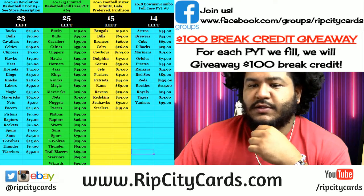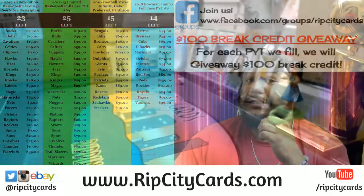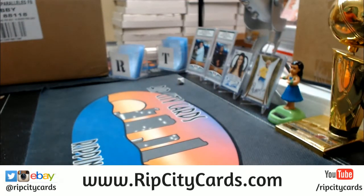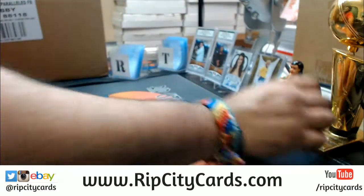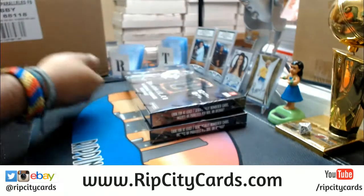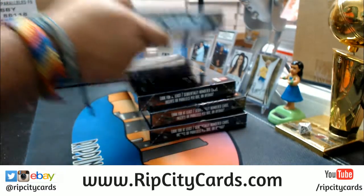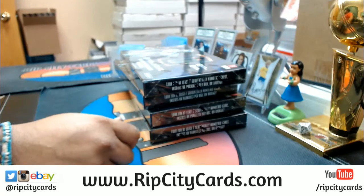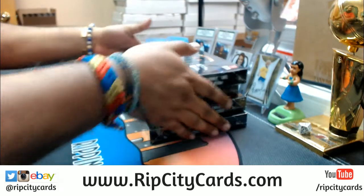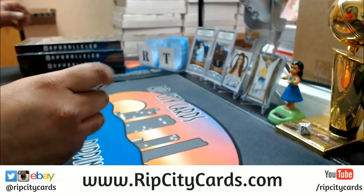What's up, everybody? Time to do 2016 Unparalleled Football, four box break number 10. Alright, so I'm just going to pick out four boxes here. One auto, two relics per box on average in this product right here. Let's go ahead and just open it all up at once.